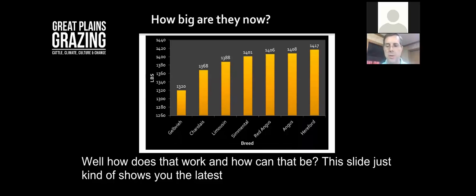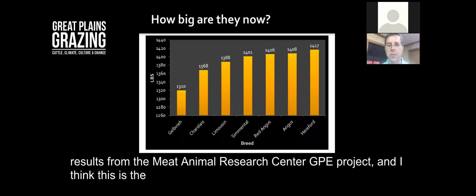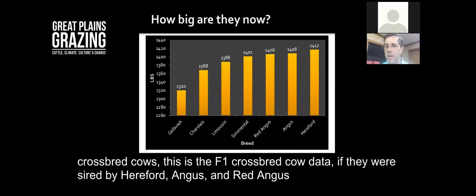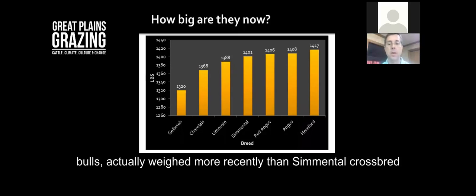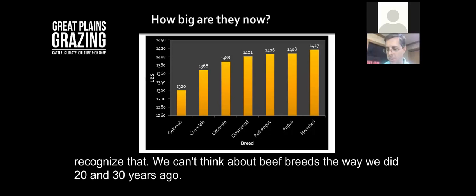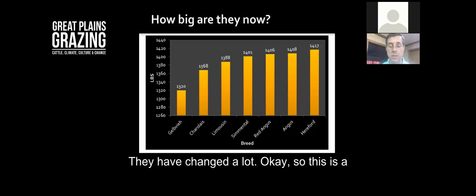This slide just kind of shows you the latest results from the Meat Animal Research Center GPE project. I think this is the cycle 7 data, as I recall. But you see here, it's interesting that Hereford Angus and Red Angus crossbred cows, this is the F1 crossbred cow data, if they were sired by Hereford, Angus and Red Angus bulls, actually weighed more recently than Simmental crossbred cows, than Limousin, and Charolais. I'm not sure that a lot of producers maybe recognize that. You can't think about the beef breeds the way we did 20 and 30 years ago. They have changed a lot.